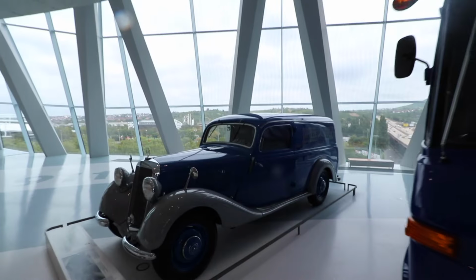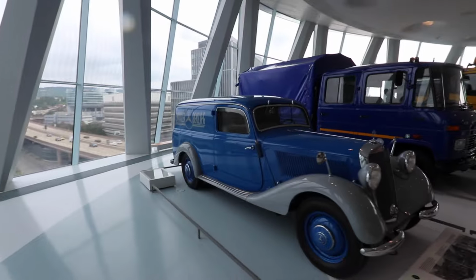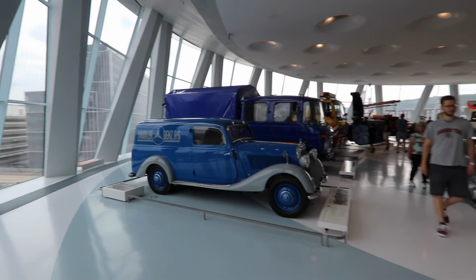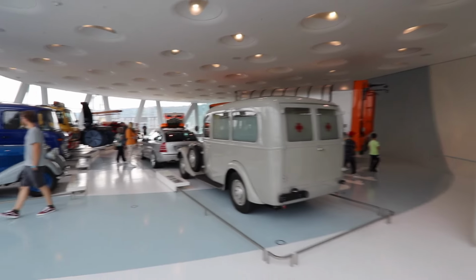Check this out, that's a nice one. Tut mir leid. Kassenwagen. Und dann... Rotkreuz, and then the stairs back up to the other one.